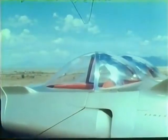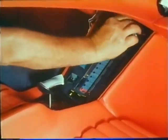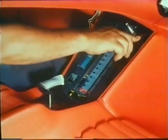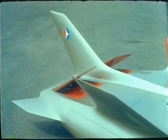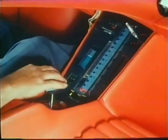You are here. Squeeze your sonic key and sound waves open the door. The sonic key is also used to start the car. First, the small accessory engine. Then, the gas turbine. Brake flaps provide additional braking. You're ready now for the driving thrill of a lifetime.